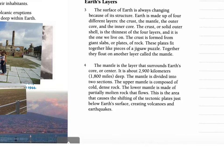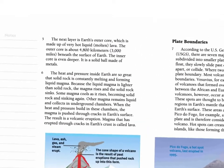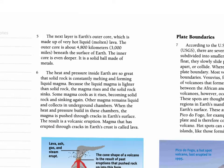The upper mantle is composed of cold, dense rock. The lower mantle is made up of partially molten rock that flows. This is the area that causes the shifting of tectonic plates just below Earth's surface, creating volcanoes and earthquakes. So these layers of our Earth cause both earthquakes and volcanoes. The next layer is Earth's outer core, which is made up of very hot liquid molten lava. The outer core is about 4,900 kilometers, 3,000 miles beneath the surface of the Earth. The inner core is even deeper. It is a solid ball made of metals.